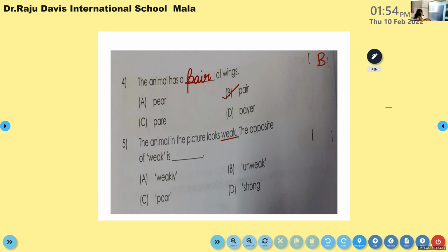Now, what you need to do in this question is find the opposite. Opposite means another word which has completely different meaning than the given word. I told you that weak means no energy or very less energy. So what will be its opposite? Completely different. Strong, having lots of energy. Strength, right? So what is the answer? Option D, strong. Very good. You have understood what I was trying to explain to you. Good job.